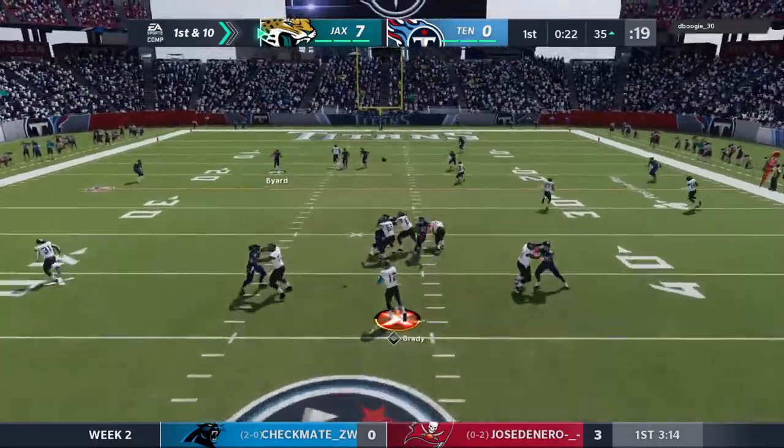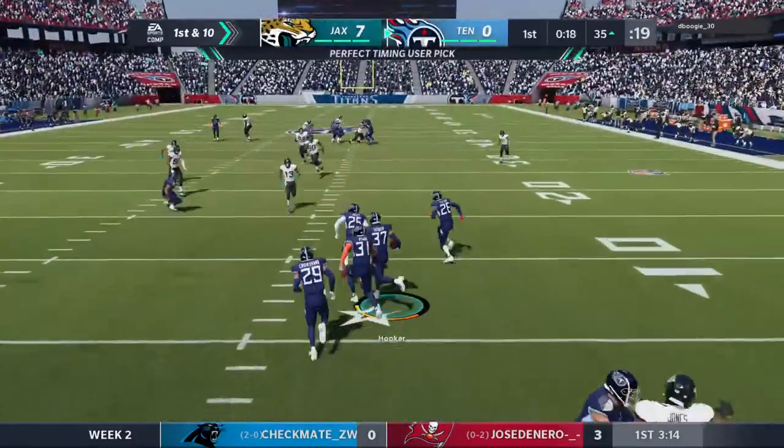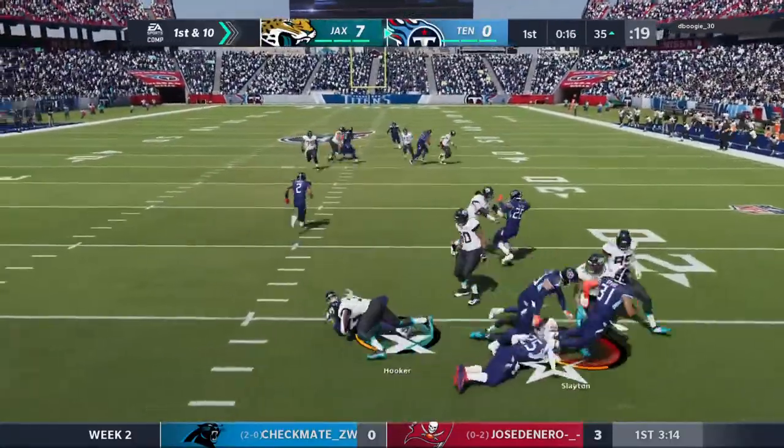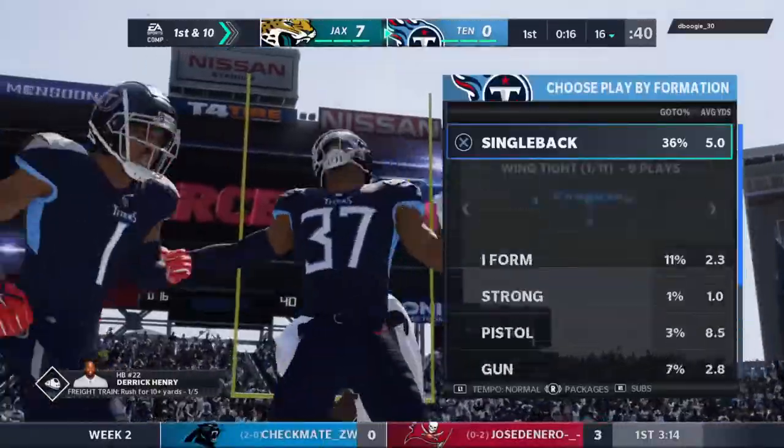On first down, Brady looking downfield for Jones. Into a double team, and it's intercepted. Picked off by Amari Hooker. And the return just out across the 15 to the 16-yard line.